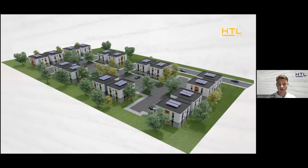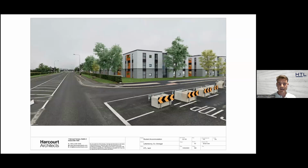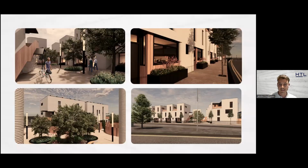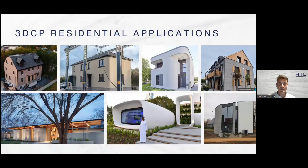And there's just a render of what we envision it to look like. And then another one as well is we submitted this for an RIAI competition for an infill site in Sligo, which is again a high density application for this technology, which would be a total of 21 units over 2 stories and 3 stories, and a total program duration of around 20 months. And they're just some renderings again of what it would look like.